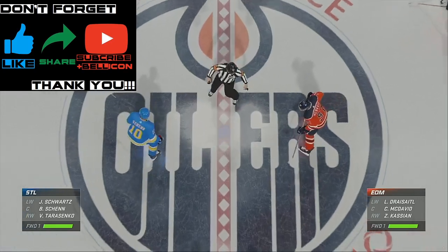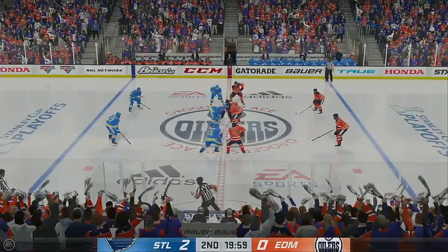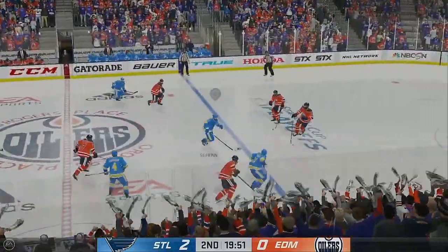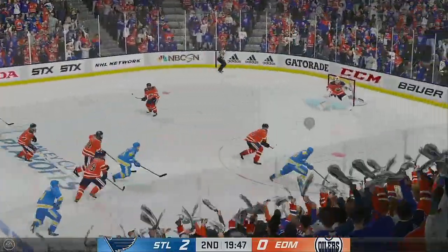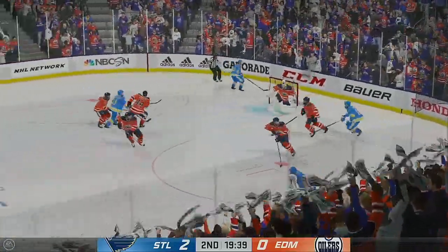Second period set to get underway. Well, after an intriguing opening period, here we go. It's period number two. Puck is dropped, and we are underway. Ray, give us an update on what your assessment is to this point.